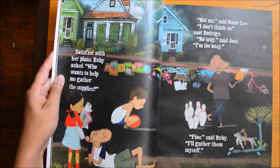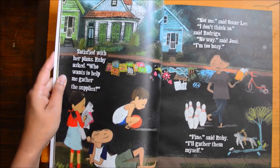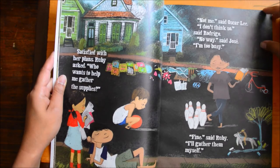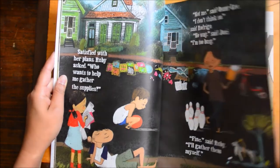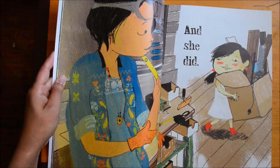Satisfied with her plans, Ruby asked, "Who wants to help me gather the supplies?" "Not me," said Oscar Lee. "I don't think so," said Rodrigo. "No way," said Jose. "I'm too busy." "Fine," said Ruby. "I'll gather them myself." And she did.